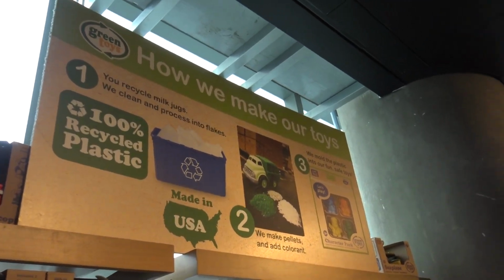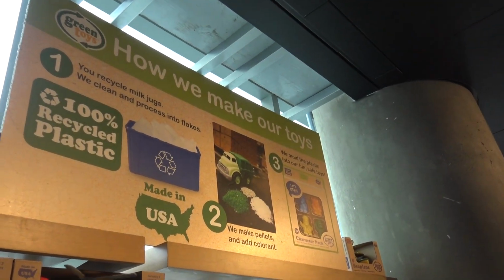Showing how the toys are made. We mold the plastic into our safe toys.